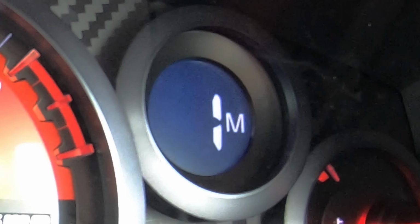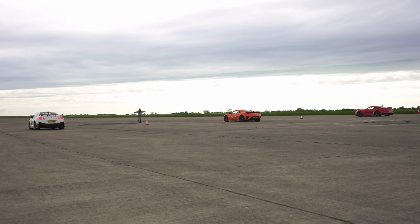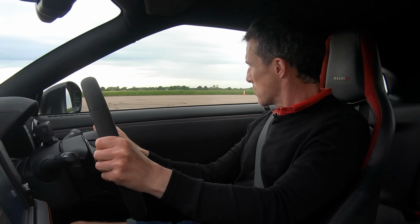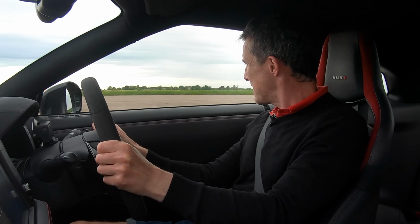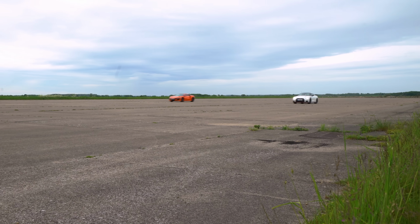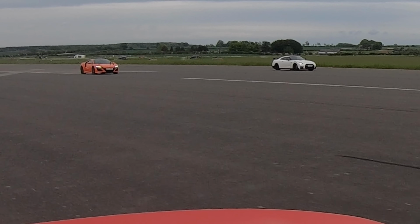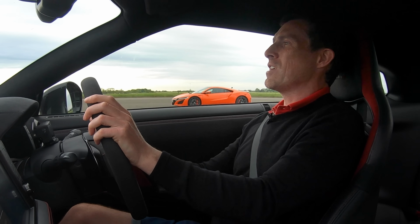Right, see if I can do it right this time. Auto mode. Auto. Yes, my head's still hurting. Come on. 3, 2, 1. Oh, my launch was nowhere near as good then. Oh, can I catch that NSX up? Oh! Come on, I'm going to do it! Just! Oh, that was close. That was really close.